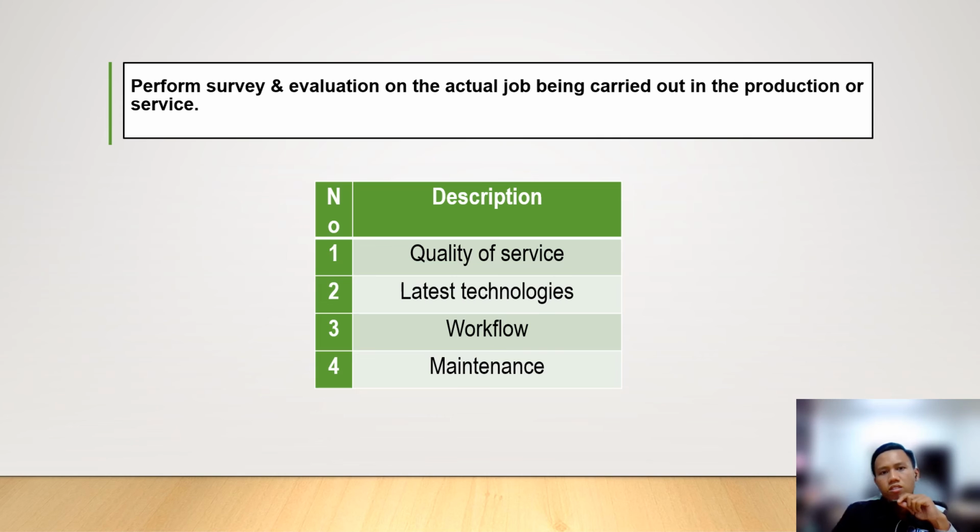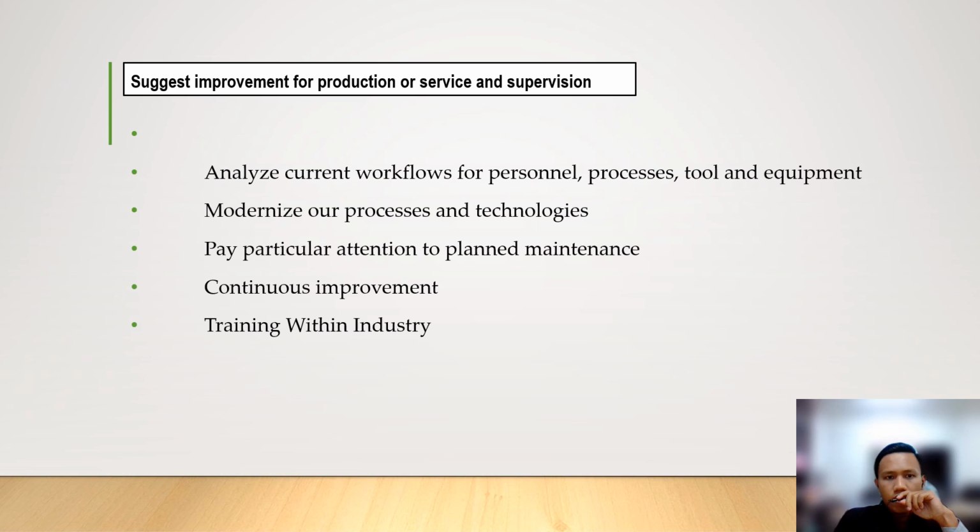Okay, so to perform the survey regulation on the actual job being carried out in the production or service: first quality of service, second latest technology, third workflow and fourth maintenance. Suggest improvement for production or service and supervision. Okay, first I think they need to analyze the current workflow for personnel, process, tool and equipment, and modernize our processes and technologies, paying particular attention to plant maintenance, continuous improvement, and training within industry.